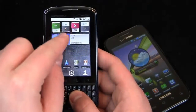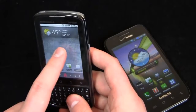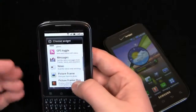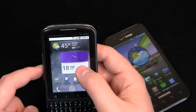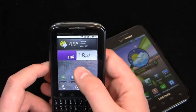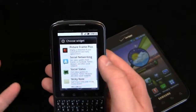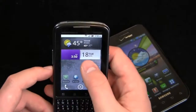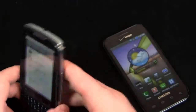I scrolled over, you can see some of the widgets here as well. The toggles, Wi-Fi, Bluetooth, GPS, airplane mode are all there. So there are a lot of Motorola widgets, but let's just get a quick rundown of what's in there. You have the toggles, as I said, calendar, date and time. That's a great one. You can see that's there, and of course you can customize that that way. And let's see what else we have. GPS toggle, all the toggles we went through, picture frame, social networking, weather, and world clock. And then of course you have your stock Android widgets as well, typical stuff, plus Verizon's data usage widget.